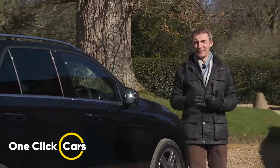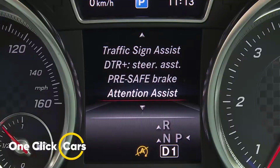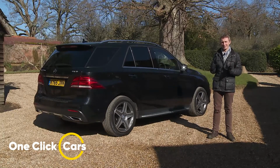The standard safety kit tally doesn't stop there either. I could tell you about an attention assist system that profiles you in the first few minutes of every journey and then continues to measure your responses, warning you to stop for a break if control reactions suggest you're getting a little drowsy.